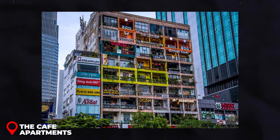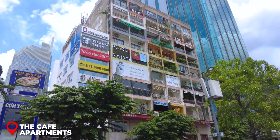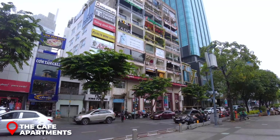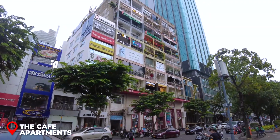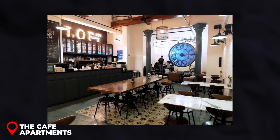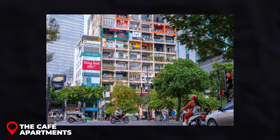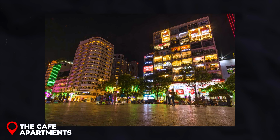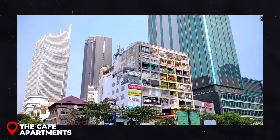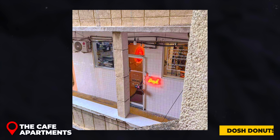The Cafe Apartments. Embark on a unique urban adventure at the Cafe Apartments, a trendy hotspot in Ho Chi Minh City. This Instagram-worthy attraction is nestled in a charming, repurposed apartment block, bustling with an eclectic mix of cafes, shops, and small businesses. It's a perfect fusion of historic architecture and modern Vietnamese culture, making it a must-visit destination for travelers and photographers alike. A highlight of the Cafe Apartments is Dosh Donuts.